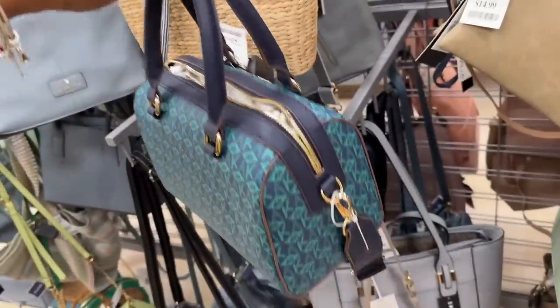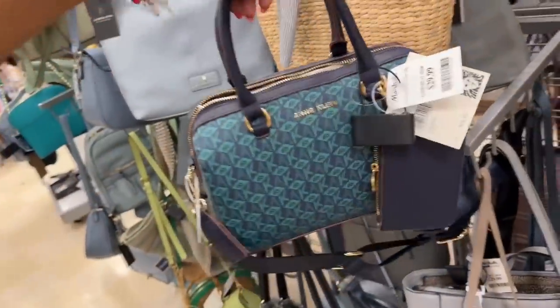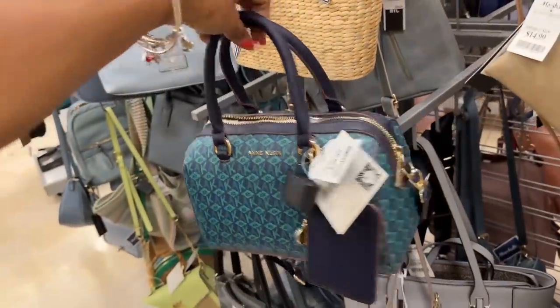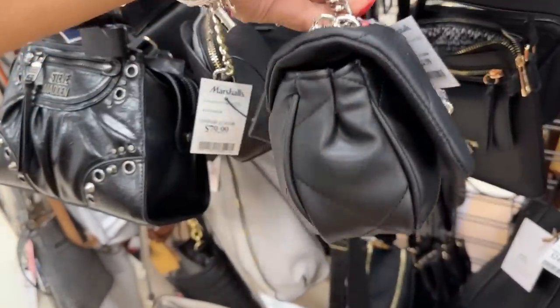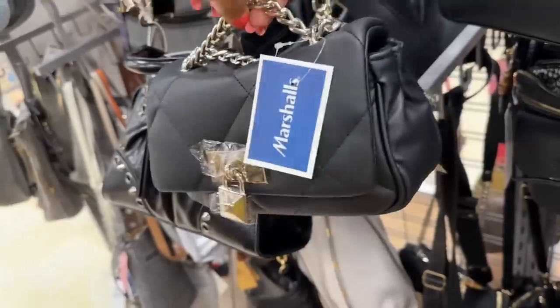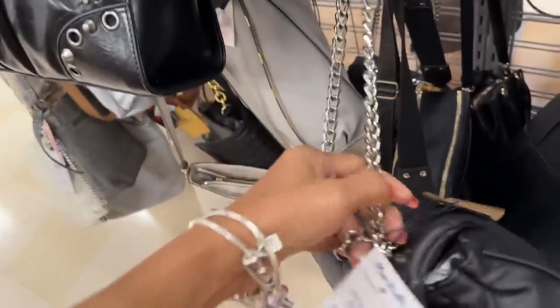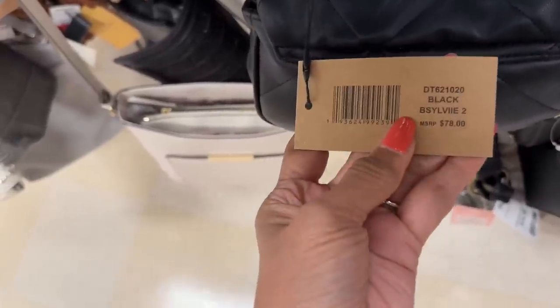Oh, look at this Ancline. Top handle, shoulder strap, card case. $78 retail. It's just $30 here. Oh, this is a beautiful Steve Madden. It's adjustable straps, quilt detail. $25. Let's see the name. See the strap? Let's see the name of this beauty right here. Oh, Sylvie. B. Sylvie.